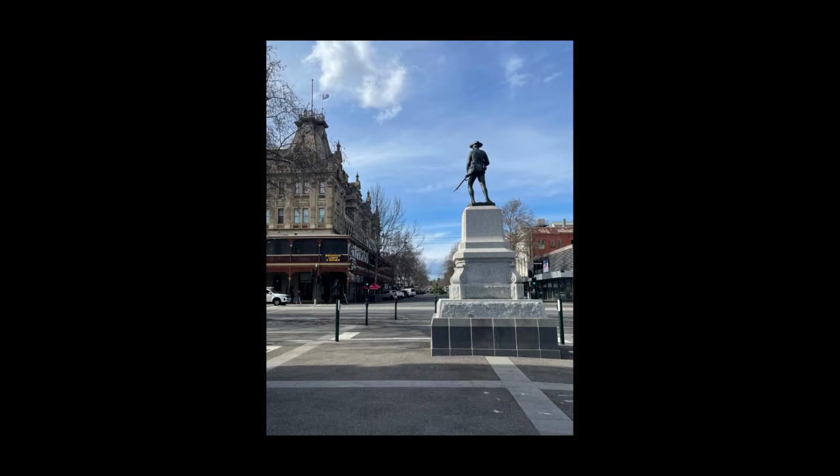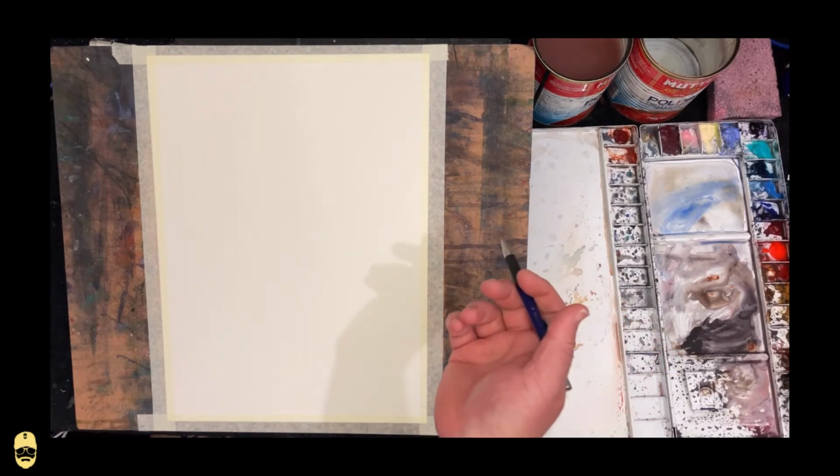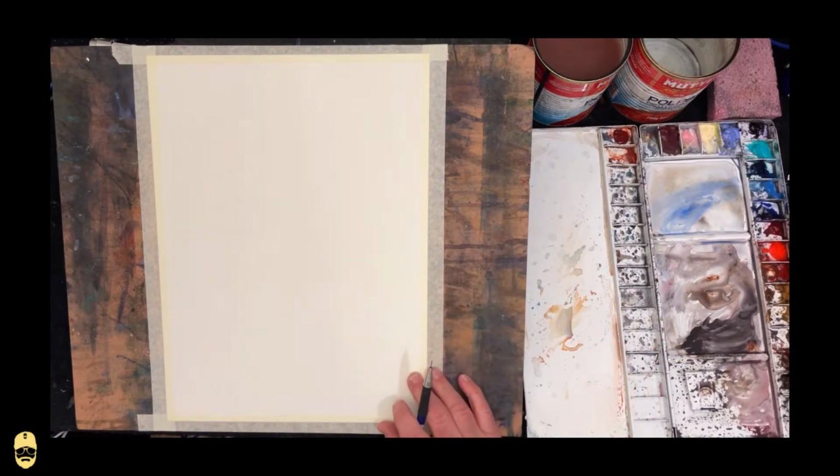Okay, armed with a pencil, I am now changing over to the painting. All right. So you've had a little look at the reference photo, and obviously, if you want to look back, watch this back, and paint along later on, go for it. You've got access to everything there.